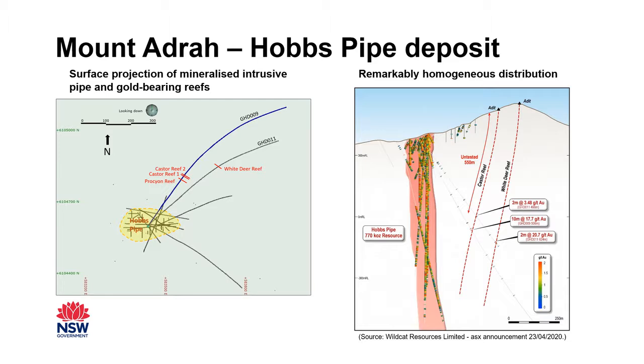In total, about 100 holes, including 11 diamond holes, have been drilled. Mineralization was identified to be centered on a pipe-like intrusion. The only mineral of value in the pipe is gold. The distribution of gold is remarkably homogeneous, and also a number of high-grade gold reefs have been identified in the vicinity.